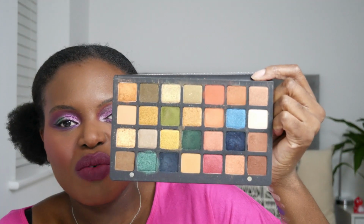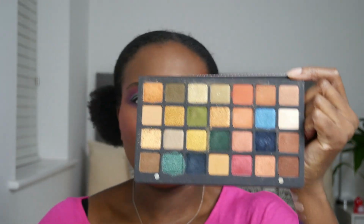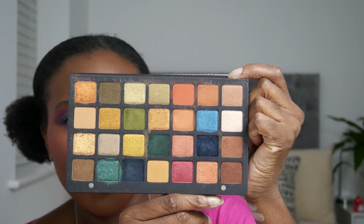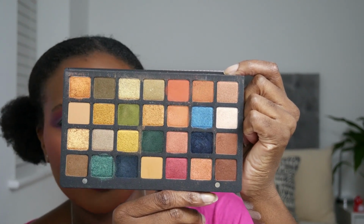Possibly there's a few browns in here that are a bit redundant, like you may not need them as such, but on the whole, I just love this colour story. It's autumnal, it's earthy, it's moody, it's got some warmth to it. I just think Metropolis is an exceptional palette, and it's a shame it was limited edition, to be honest. I feel like this deserved to be a permanent palette.